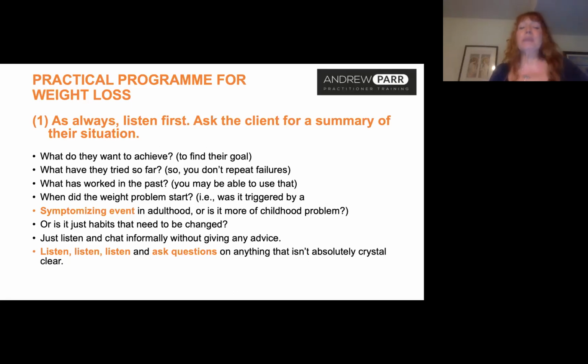When did that problem begin? Perhaps it was triggered by something that happened. I had a situation with a lady recently where her eating started after her father died when she was 12 years old, and there was no comfort, no explanation, nothing. From that time on, she became an eater, and that became an issue. So every time now when she's in a situation where she might feel stressed or upset or some anxiety or similar feelings to what she felt then, she tends to want to eat.